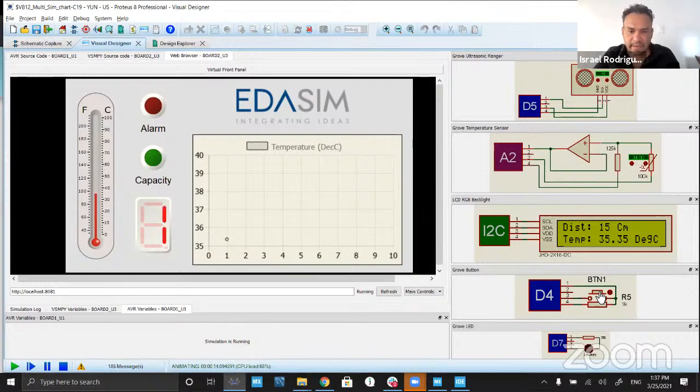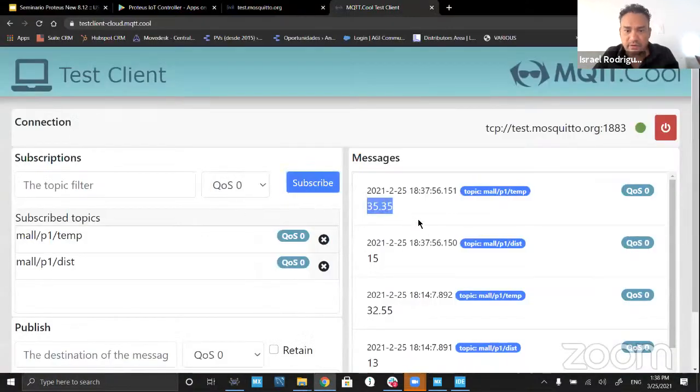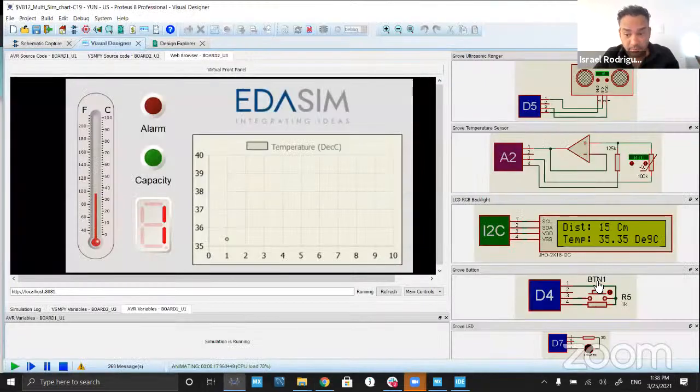So from the broker, I get this information on that topic, and I get one point here, 35, 35. If you see here it is the same, and one person. Also you can get the information over there if you wish. So it's working properly. So let's go to another person, another graph, another person, number 2.